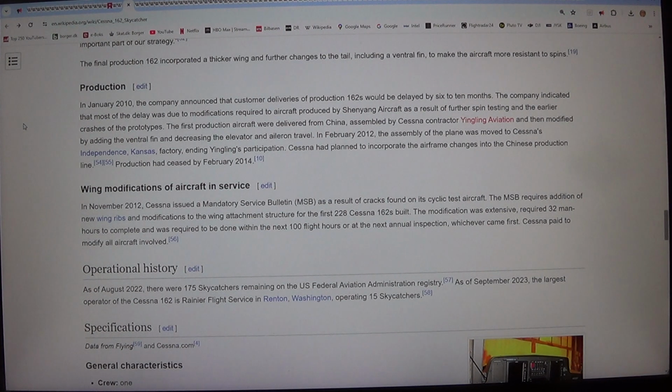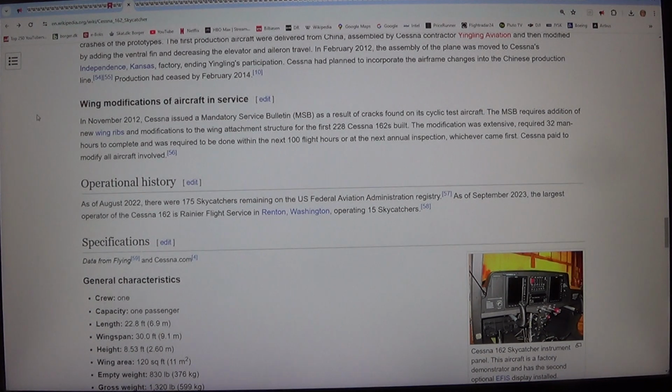In February 2012, the assembly of the plane was moved to Cessna's Independence, Kansas, factory, ending Yingling's participation. Cessna had planned to incorporate the airframe changes into the Chinese production line. Production had ceased by February 2014.